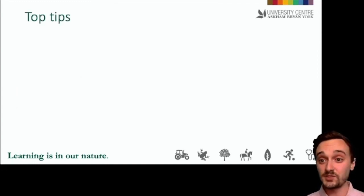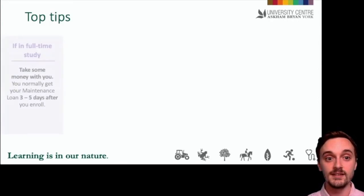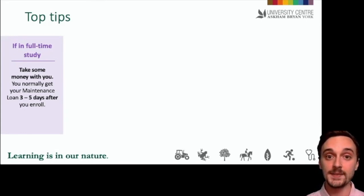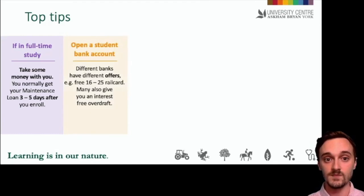So some top tips from me. If you're in full-time study, it's really recommended to try and take some money with you if you can. When you first enrol at the provider, it might take the student loan company maybe 3 to 5 days to make that first payment. So if you can take a few pounds to see you through those first days, that would be really useful.